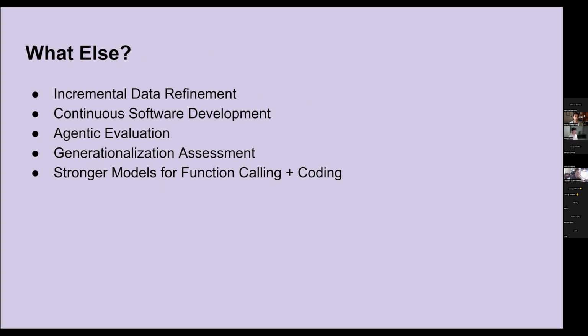And also, we will continuously do some incremental data refinement. We can improve the data quality of the BigCodeBench step by step, and we will continue to do some software development to support the evaluations, for example, executions for the model evaluations.